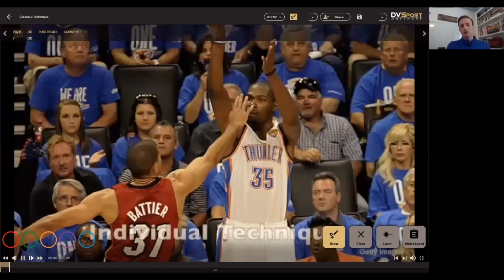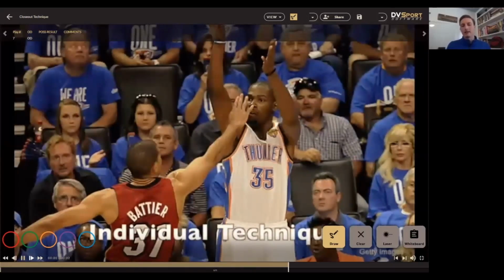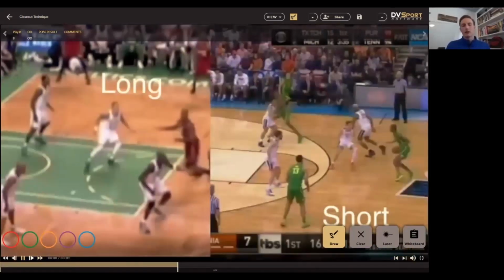And that starts first and foremost with their technique. And when we talk about closeouts, I think we need to break it down into two categories. A short closeout, which is really from one pass away, more in the gap, whether you're a pack team or up the line, you're still one pass away, a shorter closeout. And then you have a long closeout.